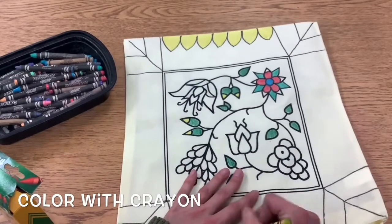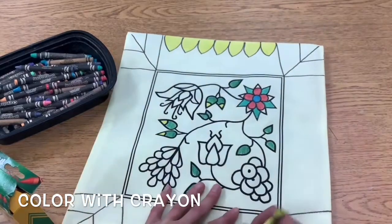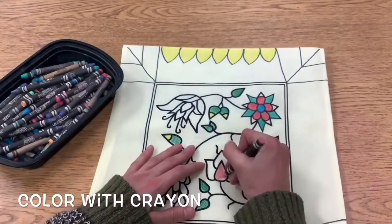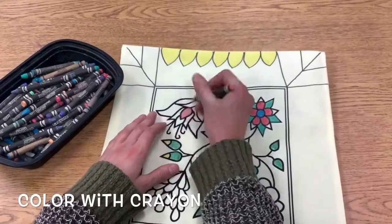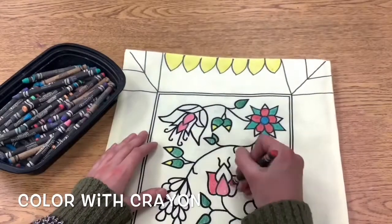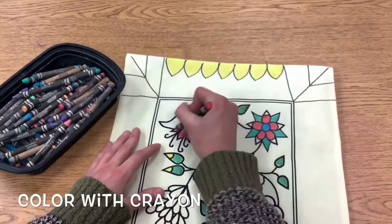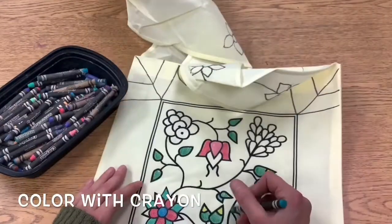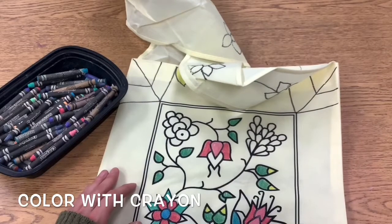I hope you have tons of fun with this, because this is a really special opportunity for us to have these wonderful bags to create. These were given to us by the Minnesota Historical Society. There's more information on the back.